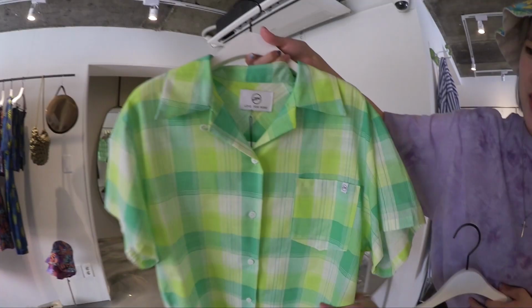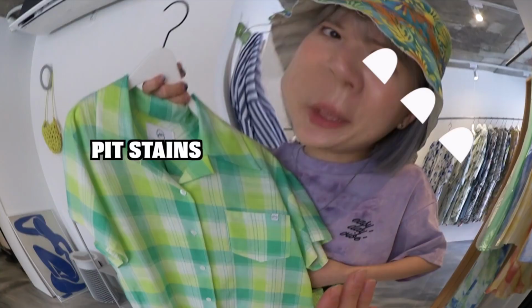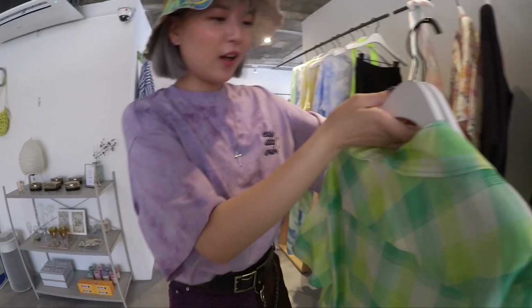I love these kinds of Hawaiian t-shirts. Ooh, it's linen. Nice. And these kinds of ones, although it's linen, it won't show your pit stain. One of our problems in summer is showing too much pit stain. I think we'll try this. Oh, that's just really nice.